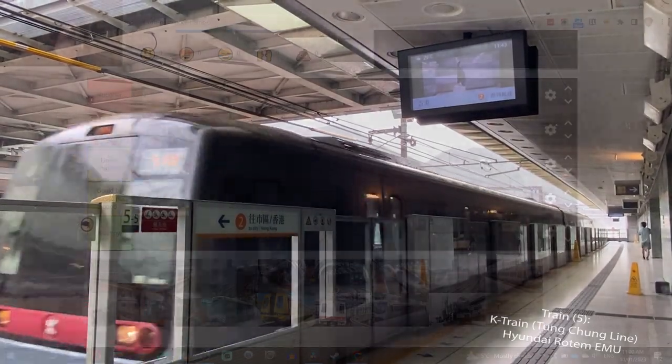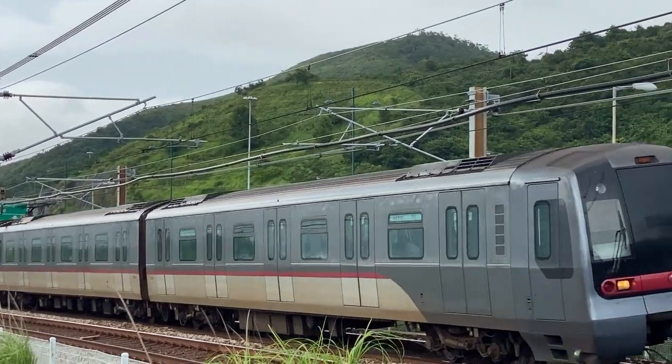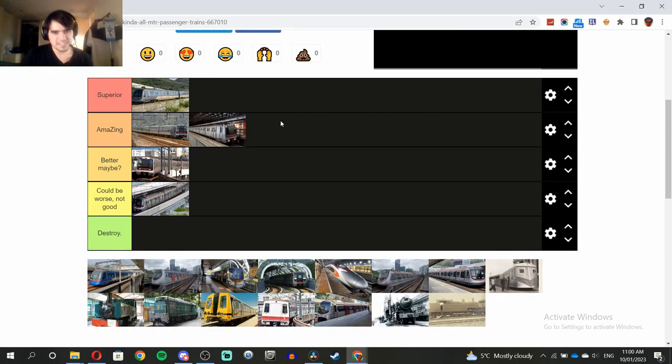And now to the K train. This one is amazing. I'm really surprised at how fast they can go. They're definitely a lot better than the Tseung Kwan O line counterparts. But yeah, looks are boring. I do like the color scheme. And yeah, that's all I can pretty much say about those ones.